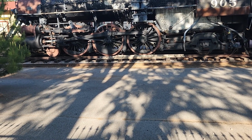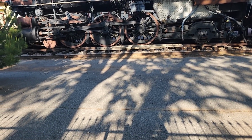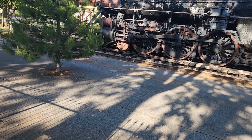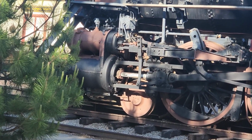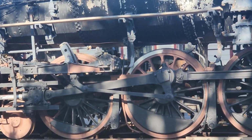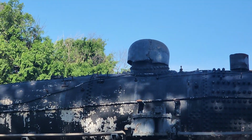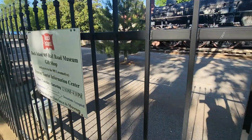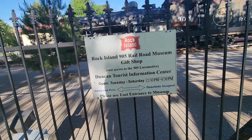But it's an older locomotive, I believe. You can see the boiler is a little bit smaller. The high pressure and low pressure cylinders are different. See those two there. High pressure, low pressure cylinders. And the bell on that boiler there is cracked. So what's this here say about the locomotive? Rock Island 905 Railroad Museum gift shop.